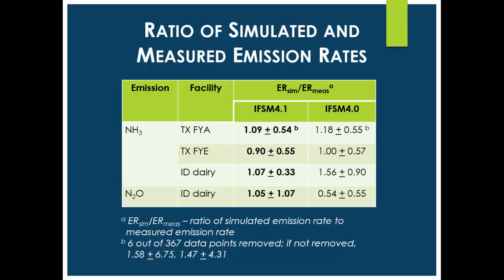The biggest improvement was observed in Idaho Dairy. Before, the ratio was very high at around 1.56. But now it lowered and has a value closer to 1, with a value of 1.07. Same thing can be said with the nitrous oxide emission. The ratio before was very low at 0.5. But now the ratio increased to 1.05.